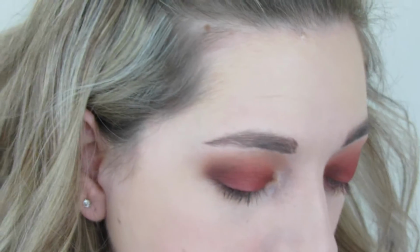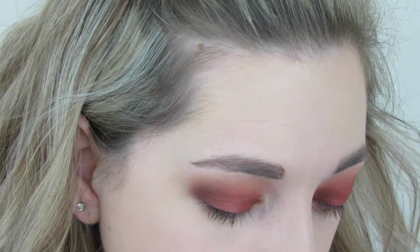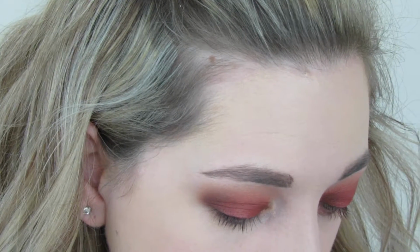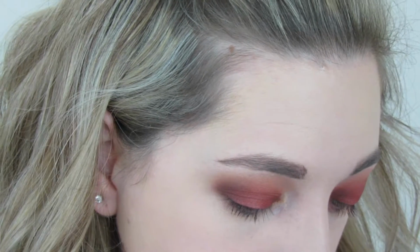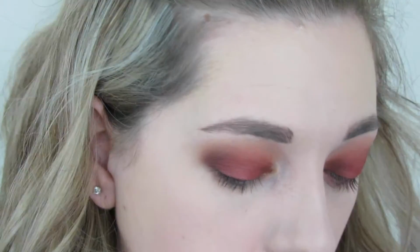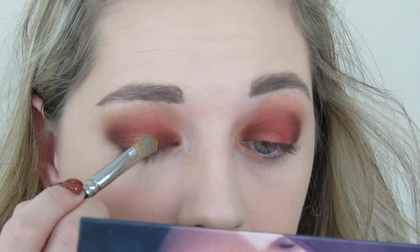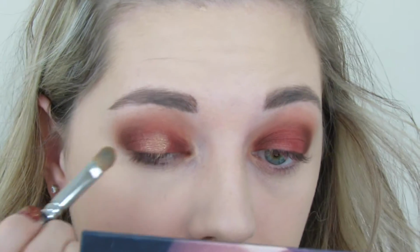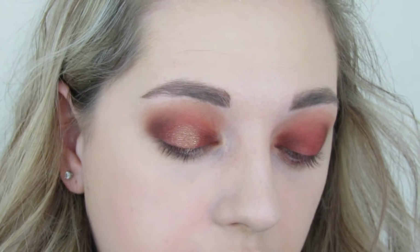I'm going to grab the color, oh gosh, I want to use Nefertiti. But, oh no, that celestial color, it's really pretty too. Okay, we're going to go for this color here. It's Nefertiti. I don't know, I'm thinking my finger might be better.